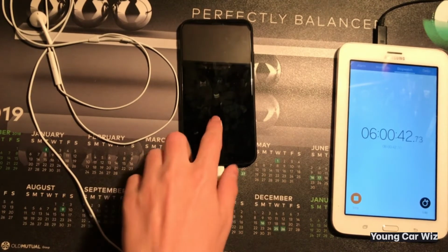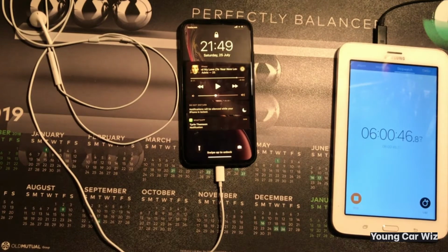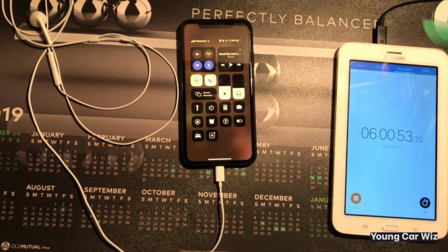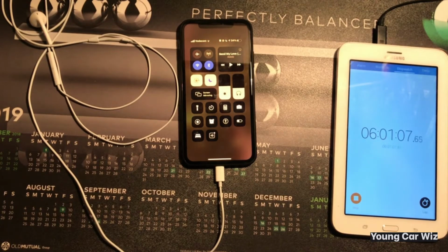So now we are going to stop the playback and check the battery. The battery is at 34%, so it only moved 3% for 40 minutes of playback time. Well, Apple originally said it will go over 30 hours of playback time, so I'm not surprised. But that's really, really good.